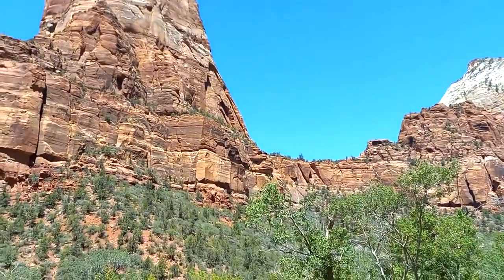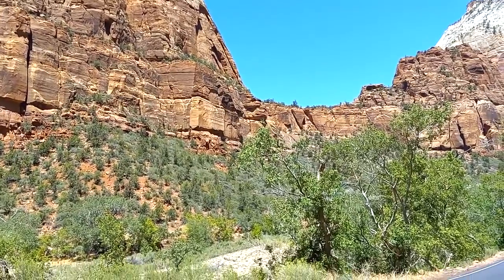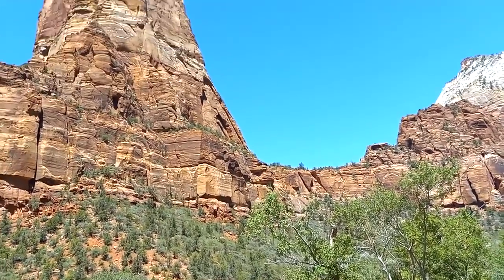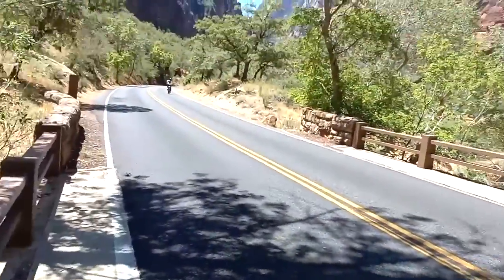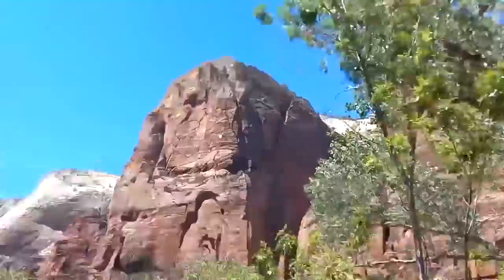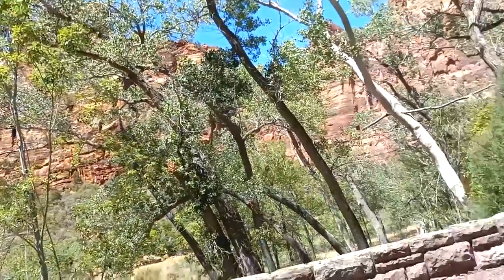And we're on the front side of it. We're going to go around the back side of it. It's a big loop. And then you can see the riverbed. There's a nice hiking trail on the other side. So right now I'm under the bridge at the back side. That's Angel's Landing right up there. And we're going around. It has a spine coming over here.